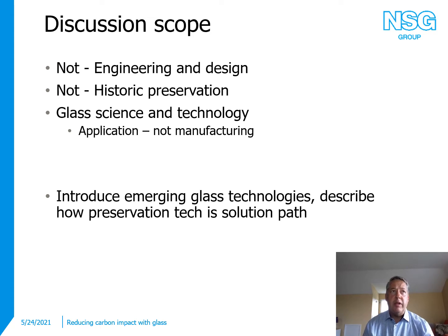And today, what I'm going to be talking about is the applications of these products, not necessarily about the manufacturing of glass. I'll mention it a little bit, but we could spend a whole hour talking about how we help glass manufacturing become greener. There's a number of activities that we have, but the scope of today is just really the use of these products that we're making.